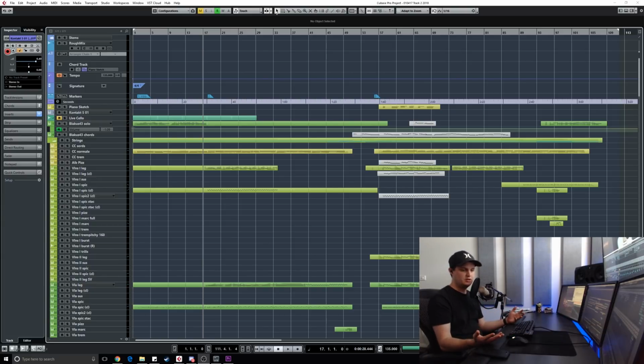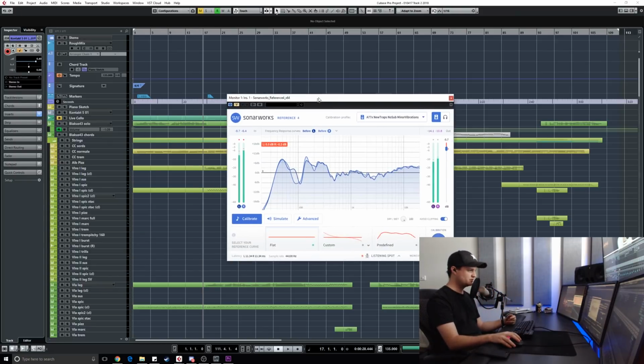Now, to use Room EQ, you need to actually figure out what the problems are with your room. This video is not supposed to be an ad for various products, but I will show you what I'm using because I've found it effective. The main software that I've used to both measure and correct with EQ my room deficiencies is called Sonarworks Reference.